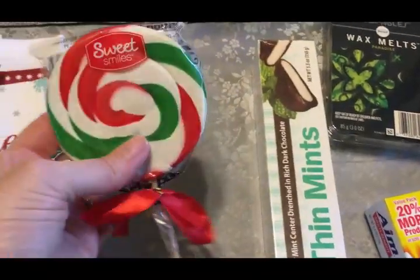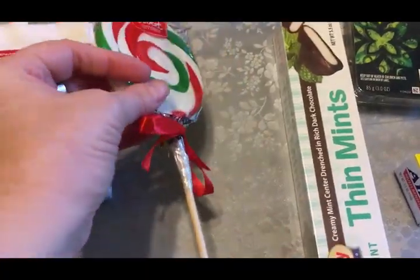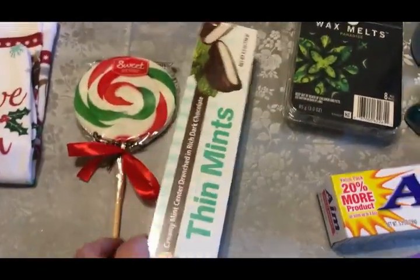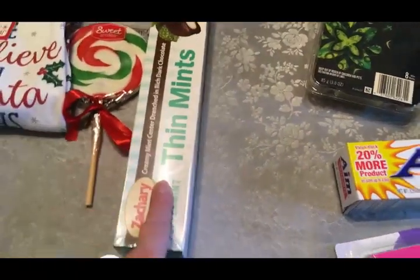I picked this up for one of my coworkers. It's an inside joke. I'm not gonna go into it, but it's gonna be funny when I give that to him. This is a traditional thing that I give to a family member. So I picked those up while we were there.